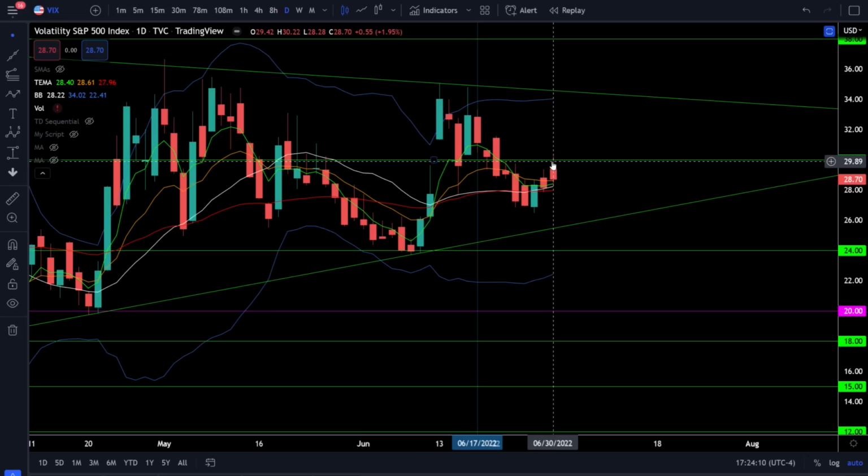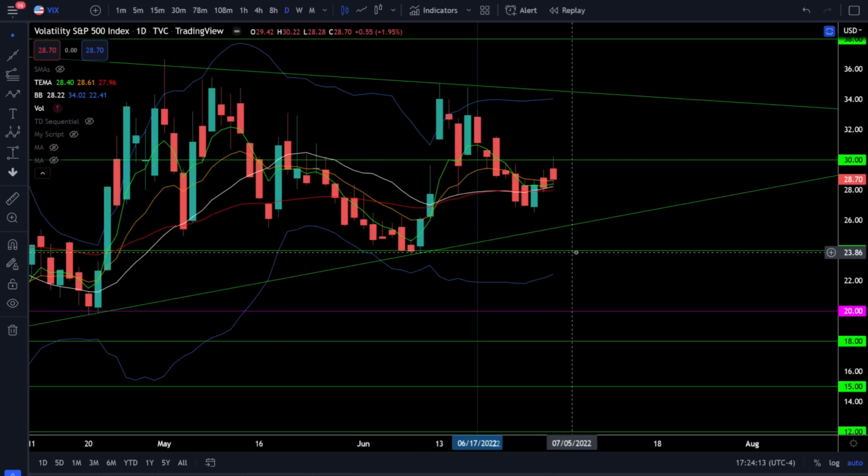So you're getting a lot more bullish if the VIX starts crushing below 24, and you're getting a lot more bearish if the VIX starts breaking out above 30, and that is going to open up the door for our next leg lower and possibly capitulation.